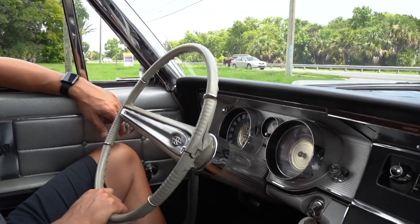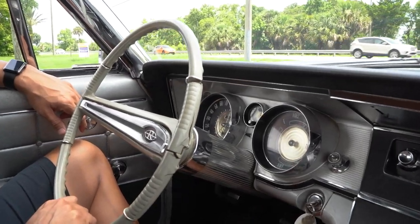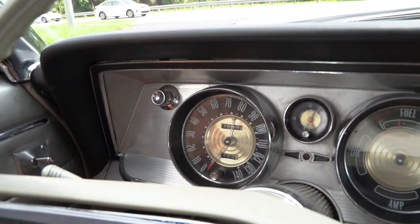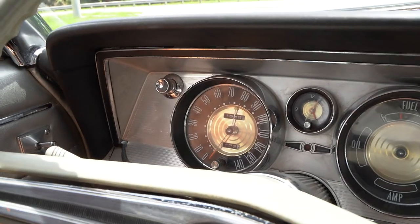The speedometer works, we'll show you that here in just a little bit. 10,408 for the mileage is not the actual miles. The title reads exempt. We don't know the actual miles.